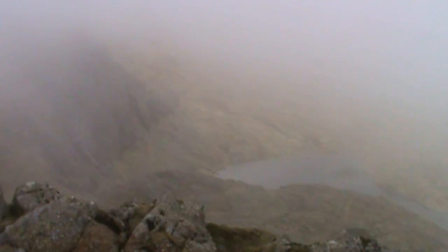Just look to your left-hand side. Look at that hillside disappearing there before your eyes. We could see that a minute ago. We're going to leave this now and go out of the wind. It's blowing very hard up here.